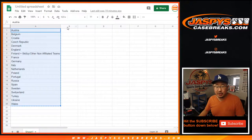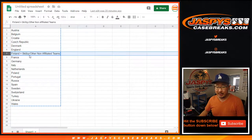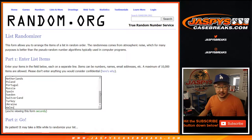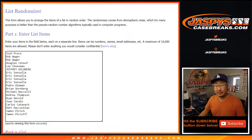Here is the team list, which I showed everybody before the recording. The Finland spot, I don't think, has any relics or autographs, but any base cards there will be combined with Skillsy, the Euro 2020 mascot, and any other non-affiliated teams. I think there's a UEFA logo card and a couple other cards that aren't attached to any country. Any other country that may not be on this list will also go into that spot right there. So let's copy all that, and let's get all the countries and that non-affiliated spot right there. There's everyone involved in Random Country Break Number 2.